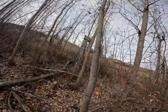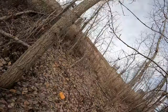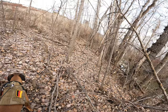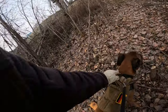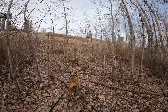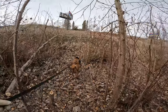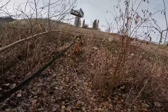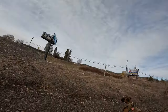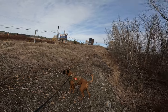So come back. Wait, Bandit. It's tangled up. So go a little bit more down, but not really. This is actually First Nation land. That is indigenous land. And I do not really want to trespass.